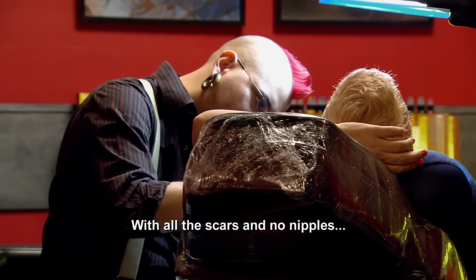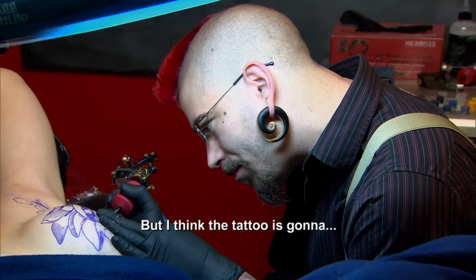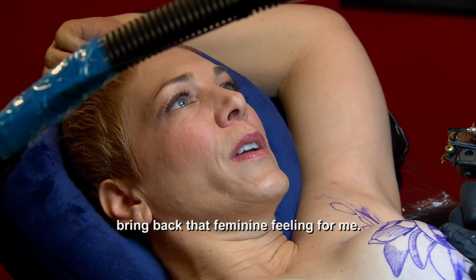All the scars and no nipple. You just don't feel feminine. So I think the tattoo is gonna bring back that feminine feeling for me.